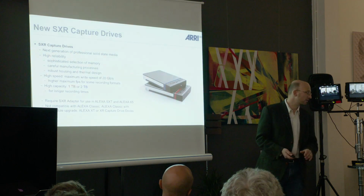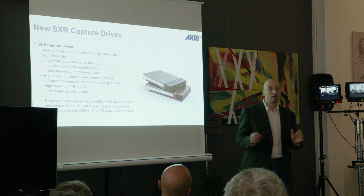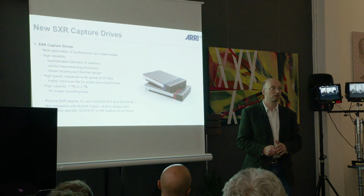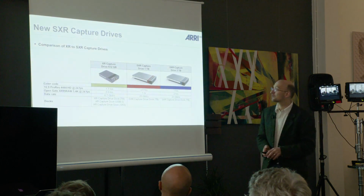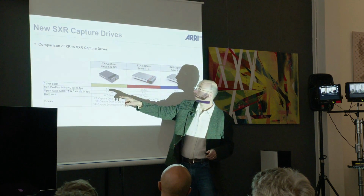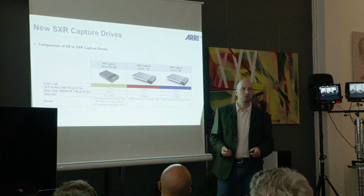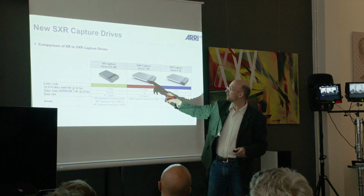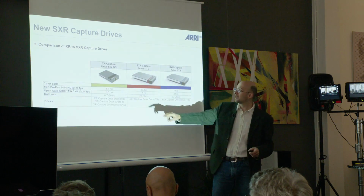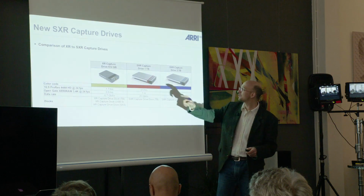They come in 1 terabyte and 2 terabytes, and you need an adapter, as I said earlier, and they're not compatible with the older cameras simply because the interface is just too fast for the older cameras. Now here's a little comparison chart. Here are the older drives, golden, and if you record in 16:9 ProRes, you can record about an hour, hour and a half, 1.7 hours onto these older drives. The new 1 terabyte, 3.5 hours, the 2 terabytes, 7 hours. In ARRI RAW OpenGate, half hour, 1 hour, 2 hour onto these new drives.